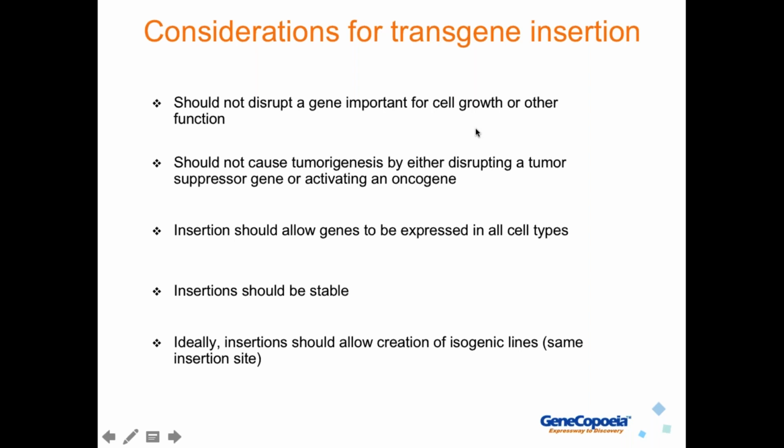Now, obviously, if you get cell line clones or animals that survive random insertion, they haven't disrupted an essential gene, but they could disrupt some other gene, and that disruption could confound the interpretation of the results. Also, you don't want the transgene insertion to cause tumorigenesis, either by disrupting a tumor suppressor gene or activating an oncogene. Further, insertion should allow genes to be expressed in all cell types, and these insertions should be stable. You don't want them to be lost by either silencing, which can happen with lentiviral transgenesis or some other forms of transgenesis, or through recombination.